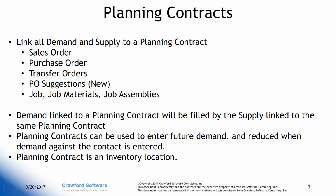Everything's funneling through the planning contract and doing the net off and calculations there. Planning contracts can also be used to enter future demand or future requirements or a planned independent requirement, and we have a screenshot and we'll walk through that in more detail shortly. And the planning contract itself becomes an inventory location, and we'll show you that in another screen.